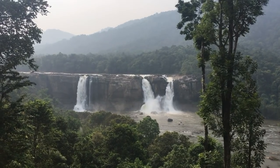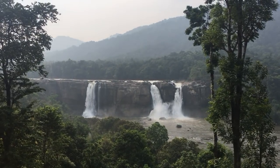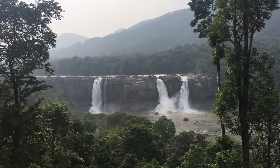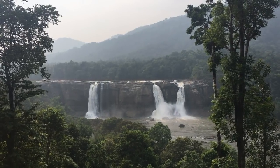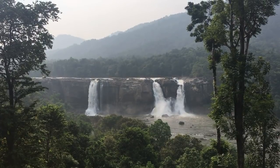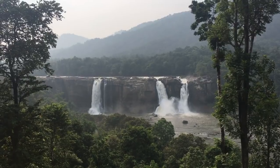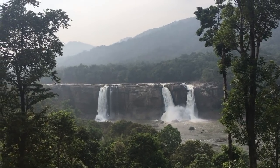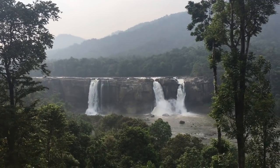That's Athirappilly waterfalls, famous for the magnificent falls. The waterfall at the moment is short of water, and that's why the flow is also less. Otherwise, the entire stretch of the rock is hidden behind the waters, and the lower area is where you climb down to take a plunge if you are adventurous. Otherwise, you can go to the corner of the walkway and enjoy the waterfall from there.